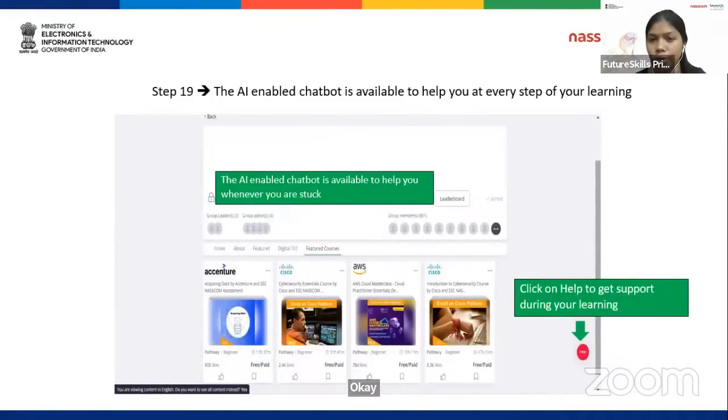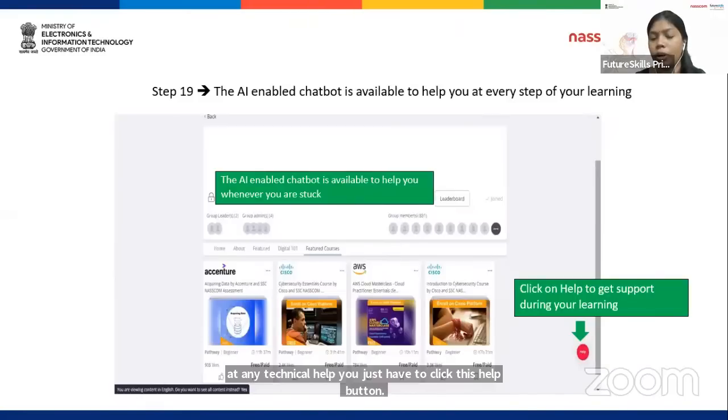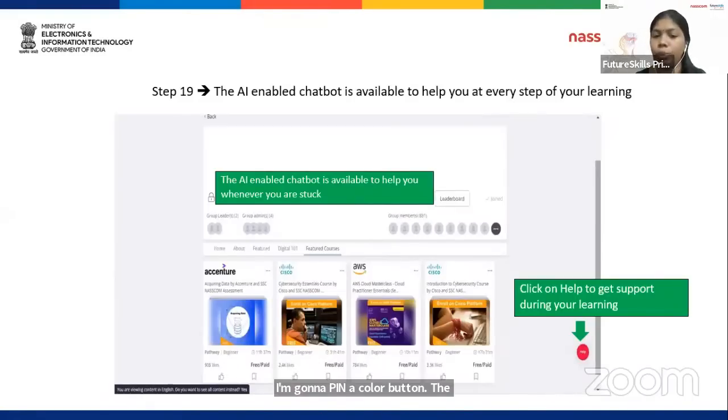So in case you are stuck in between, you want some help, any technical help, you just have to click this help button, the pink color button in the corner. If you click on the button, you will be taken to a chatbot. Okay, AI enabled chatbot. So you can type in any questions that you want and it will get answered.